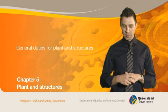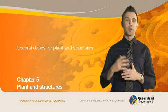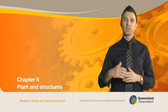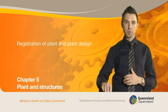The outline of the regulation itself, there's some general duties for those upstream duty holders, so the designers, manufacturers and importers, and also the persons conducting a business or undertaking that might have some control over plant in their workplace. It then goes on to some additional requirements for registrable plant, and then finally covers off the registrable plant and registrable plant design.